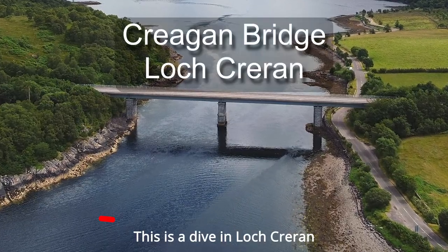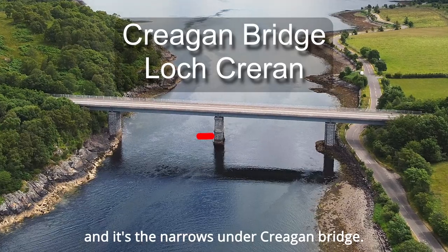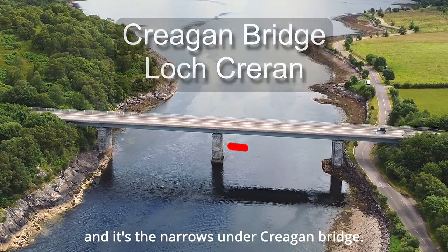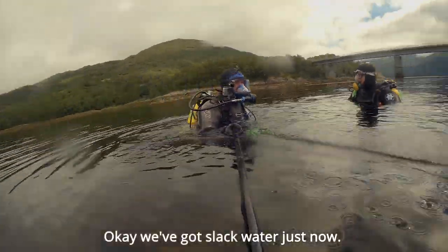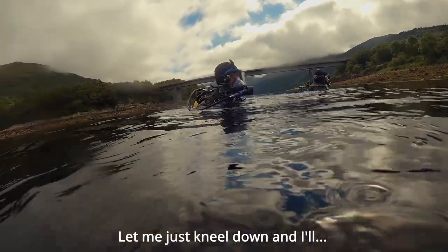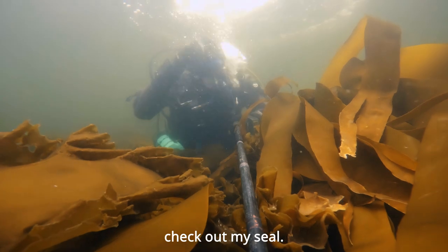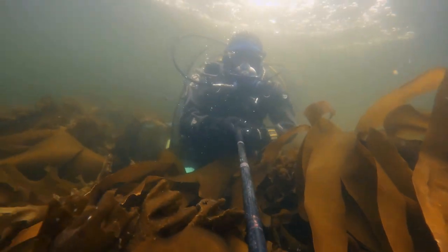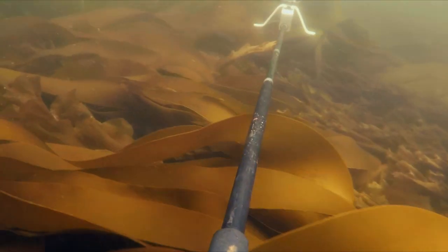This is a dive in Loch Creran, and it's the Narrows under Creagan Bridge. Okay, I've got slight water just now. Let me just kneel down. Check out my seal. Wee bit of fresh on the surface. Okay.